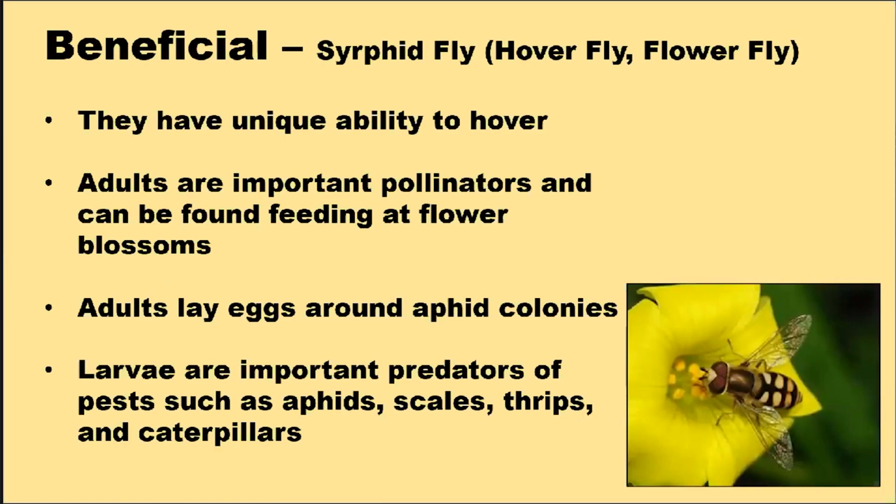Syrphid flies are one. It's also called a hover fly. Some people call it a flower fly. The syrphid fly, you can see by that photo, looks like a bee, but it's not. And it has this really unique ability to hover like a helicopter. It'll hover over a flower, then go to another flower and hover for a while. The adults are important pollinators, and they can be found feeding at flower blossoms.